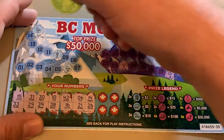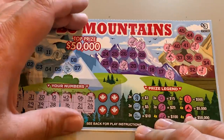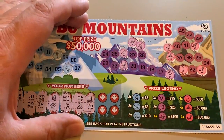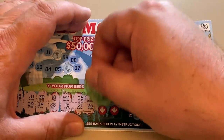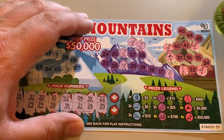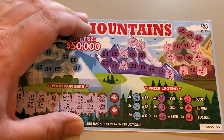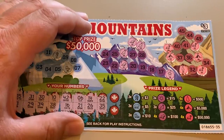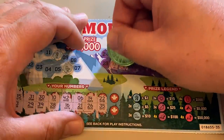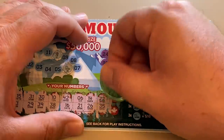14 and 26. We have 1 bear. And our second bird, we need 3 birds for 25 bucks. 22 and 35. All right, we have another tent, 4 of them means 5 grand. And 22 is another sun. 3 of those is 15 bucks.